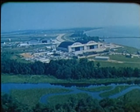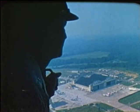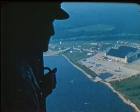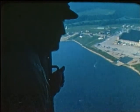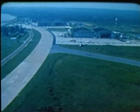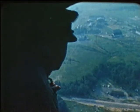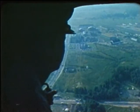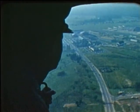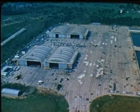The commander of a base knows its workings, inside and out. He knows what it takes to make it run. Down below us lies the Naval Air Test Center, Patuxent River, Maryland. Different from any other test activity that the Navy has, because this is the only air test center where we test and evaluate the complete airplane and all of its components.